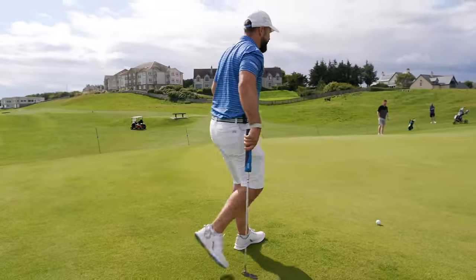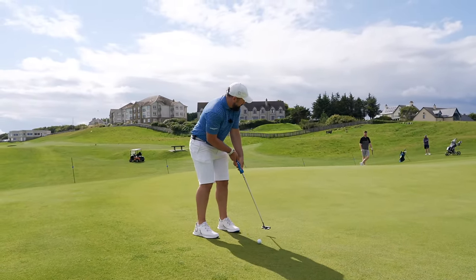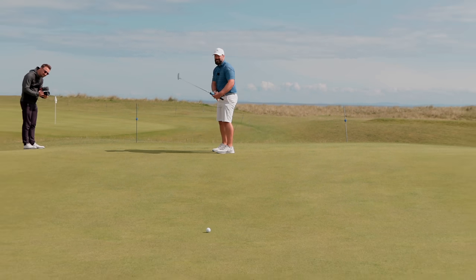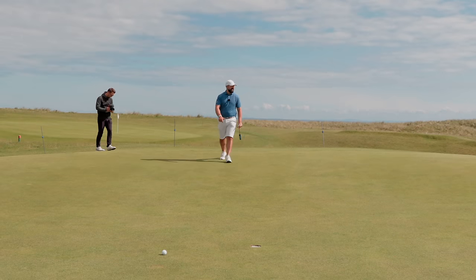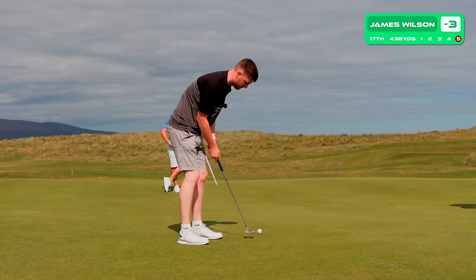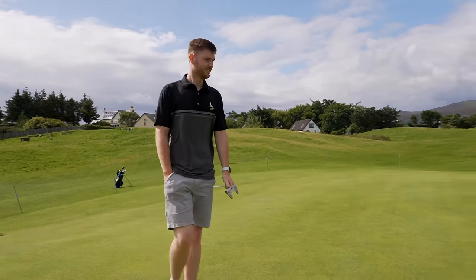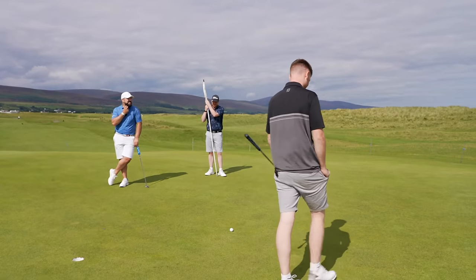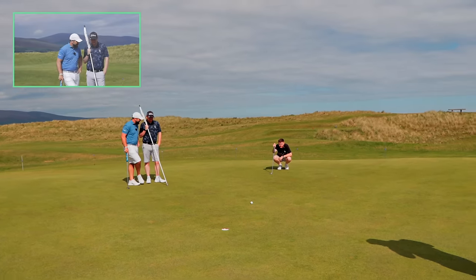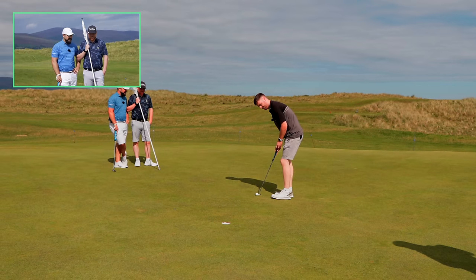Down the hill, left to right. Okay. Oh, Pete. Never that straight. Never that straight. All right, mate. This is for a five. Four or five. That's not great. Just come stand there, bro. Stop standing there. What do you think? This is vital.